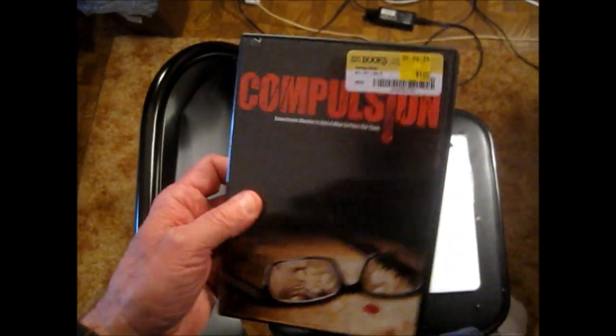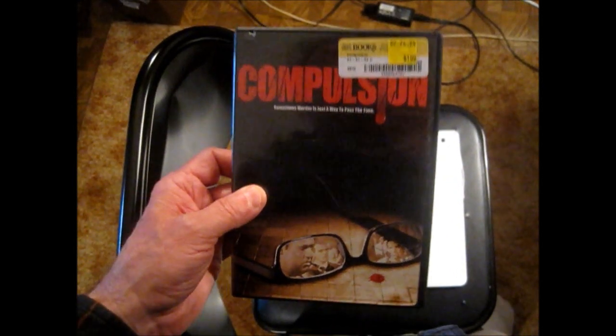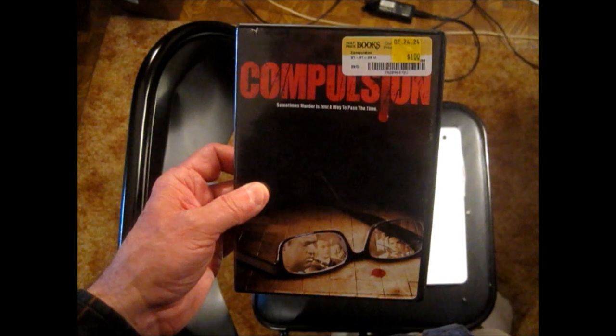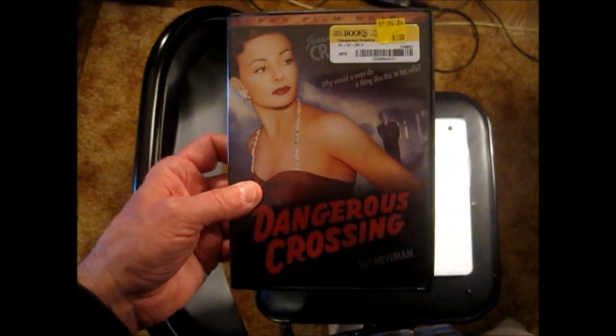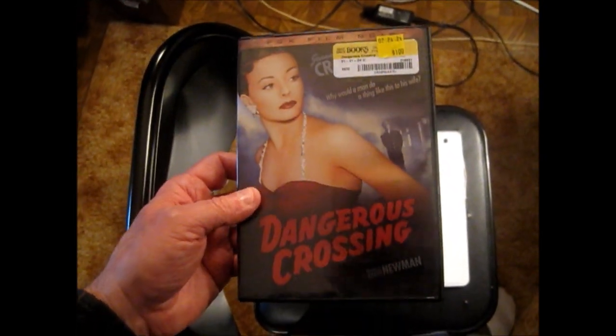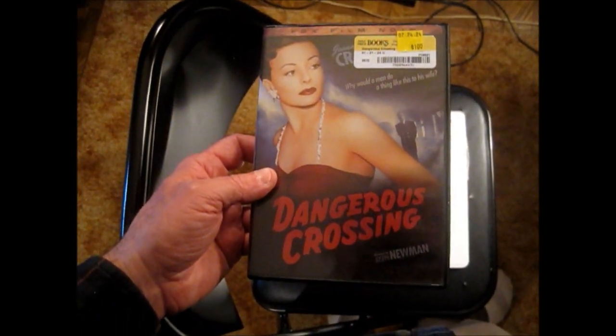I'm pretty sure I own this already, but I didn't want to not get this and pass it up in case I didn't have it. But it's $1. Worth having. They used to show that movie on the Late Show all the time back in the day, as I recall. Used to catch that then. And I'm a courtroom movie junkie, so we got one of the Fox film classics.